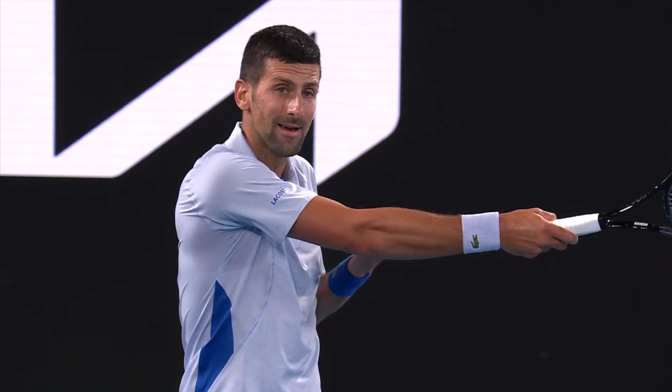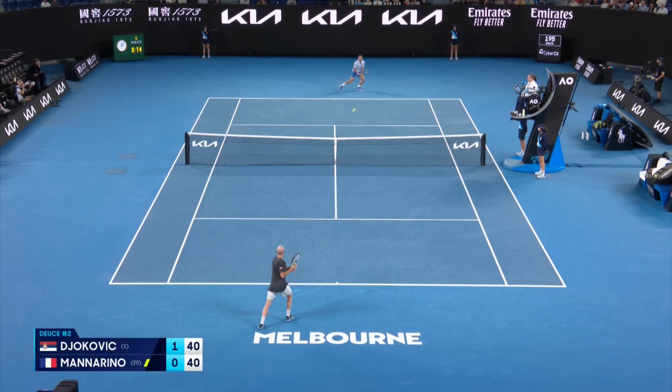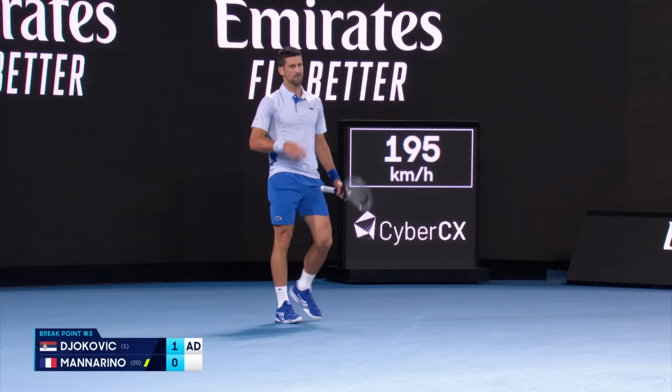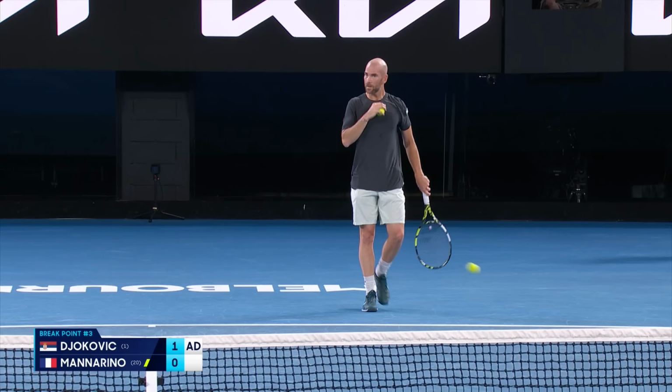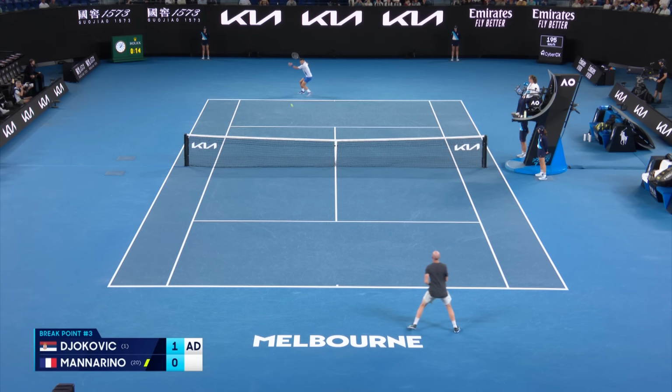Not sure what Novak is asking for there. Looking at his team. I'm just wondering, Wally, whether it's about his positioning when he's returning because of this wide stance. That's all I can think of at the moment. But yeah, he was certainly inquiring, wasn't he? Well, with Mannarino standing as wide as he does, that's the obvious serve that you have to cover. But we've seen already that from this position, he can hit all the spots of the court. There it is, tee. Uh-oh.